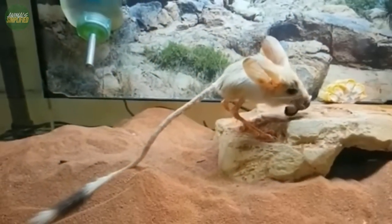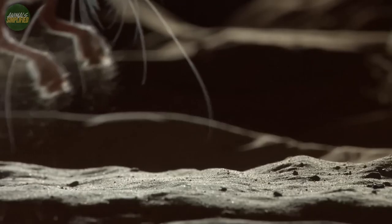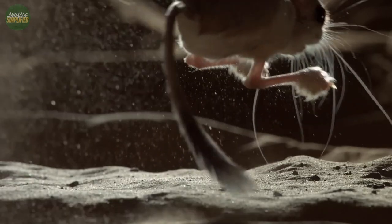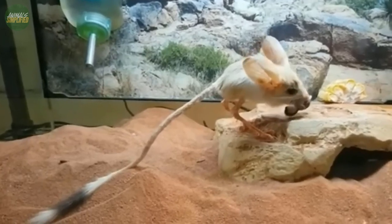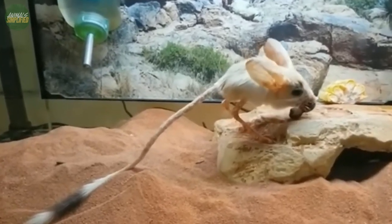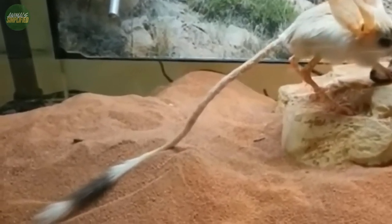The jerboa's tail, often longer than its body, is a multifunctional tool. It serves as a counterbalance during their high-speed hops and as a support when they stand upright. The tail often ends in a tuft of white hair, adding to the jerboa's distinctive look.